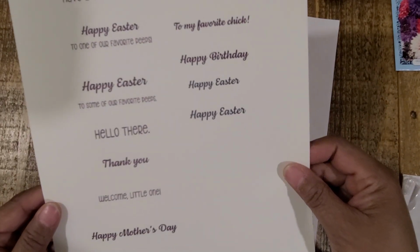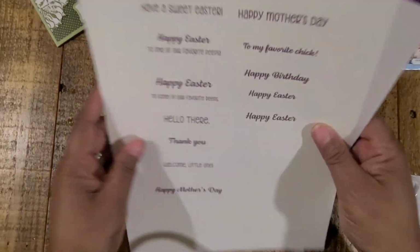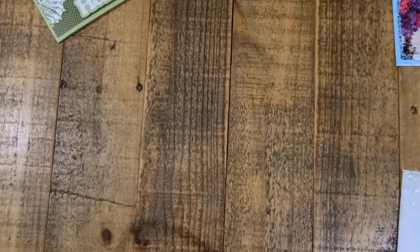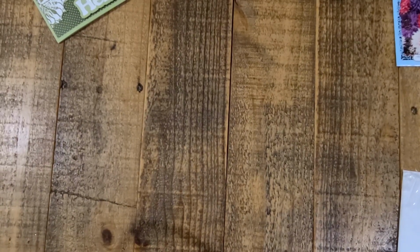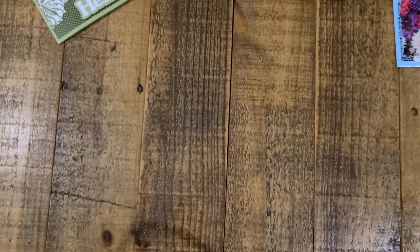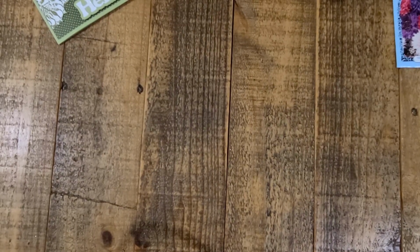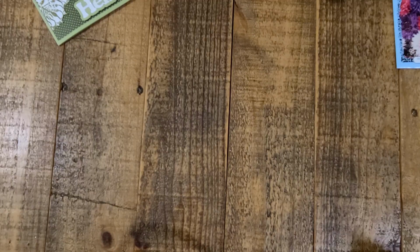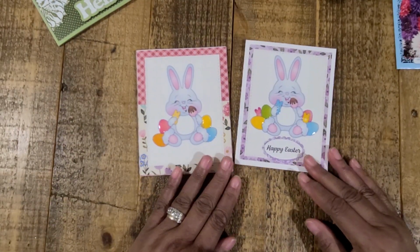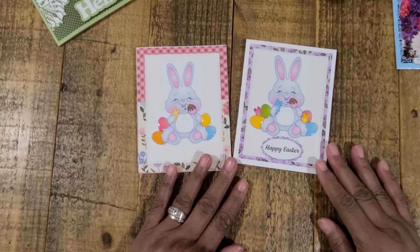Can you see that? Okay, so let me show you the cards that I made, because I don't want this video to get too long, and I don't want to have to redo this video. Okay, so these first two cards, they're pretty simple, but I thought they turned out really cute. Now, I didn't pull all the dies and things that I used. I just used scrap papers to make these cards, okay? Just some of the papers that I've been using in other projects.